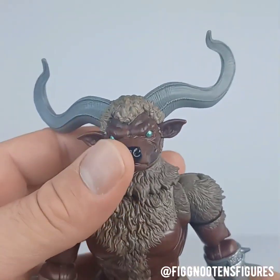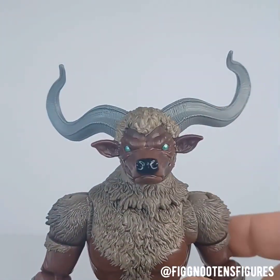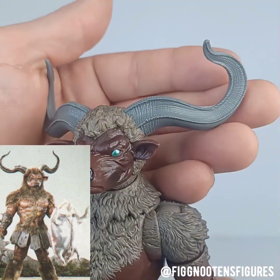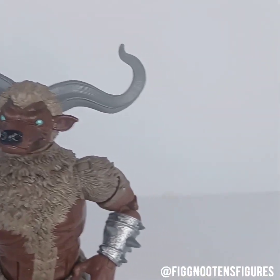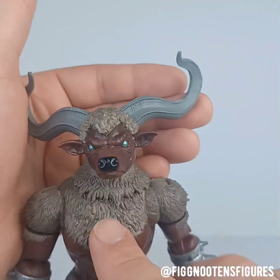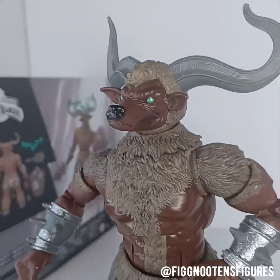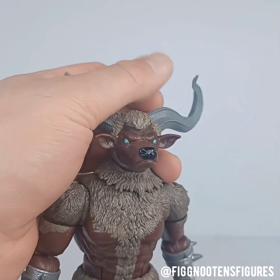Jumping back into our figure, one thing that sticks out right away to me is these horns. Check them out. They're really big. I think they nailed the scale on this as far as it looked in the show. You get some nice detail here on the horns going all the way up to the top. There's a little bit of weathering going on there. He has the brown fur. He's got the dark brown skin, and there's more than one color brown here on this face. He's got some different shades, which is very nice. We get the green glowing eyes there.